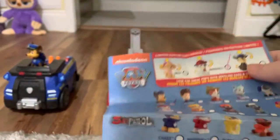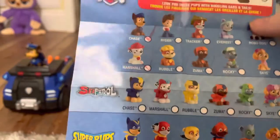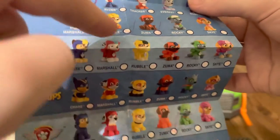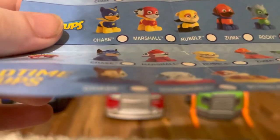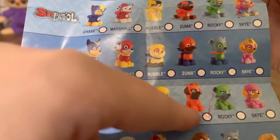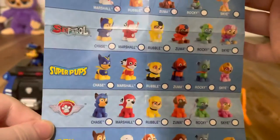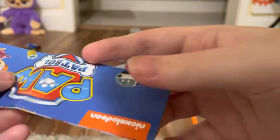Okay, and these were some of the pups. So I actually checked off some of the ones that I have. I have Chase, Marshall, Rubble, Zuma for the original pups. And for the Air Rescue, I have Zuma, Rubble. So I don't have any bedtime pups. So this one were 2017 releases.